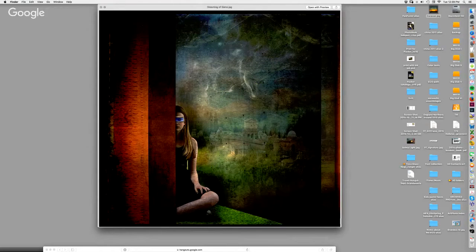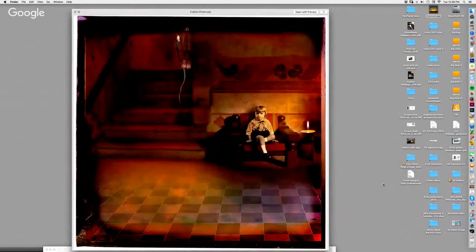There you go. Right. Okay, should I go on with another one? Yeah, let's look at another one. This is an older image. I did this 3 years ago, but I made some changes to it over the last couple months. It's actually not completed. This is an earlier version.